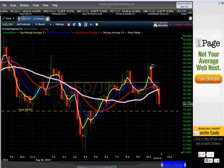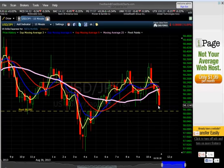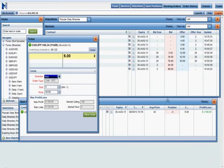Now you can see, since the yen sold off from that point, and I predicted that it would happen, that's why I did the trade. I'm going to make about $126 profit once this expires in 10 minutes.